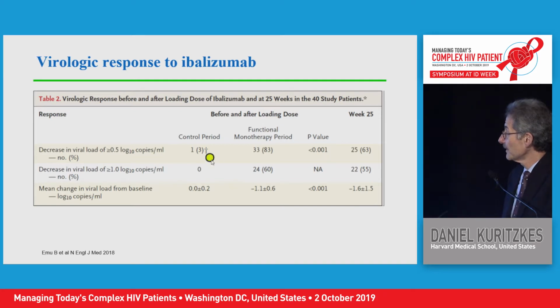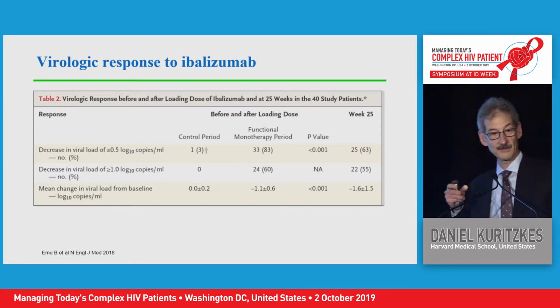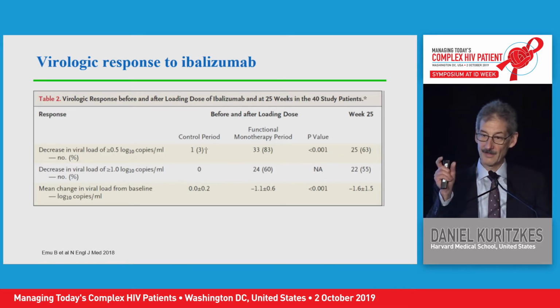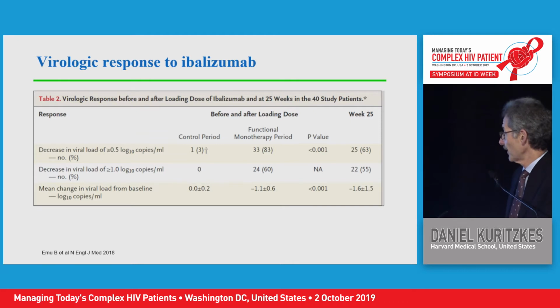And what you can see is in the control period, only a single individual had a half a log reduction. Whereas during the functional monotherapy period, 83% of the participants achieved at least a half log, and 60% achieved a log reduction, with the average log reduction being just a little bit over 1 log, compared to no change, of course, during the control period. And so here, every patient served as their own control. The change after being given ipilimumab was compared to that lead-in period, and that was, not surprisingly, a highly significant difference.